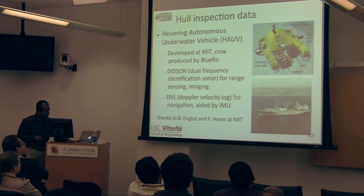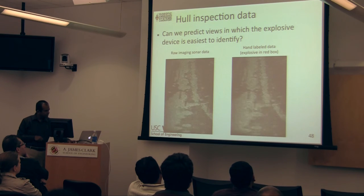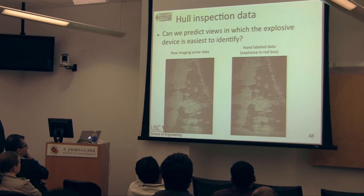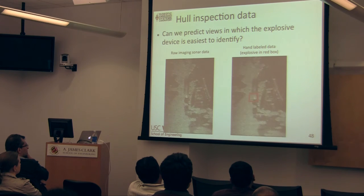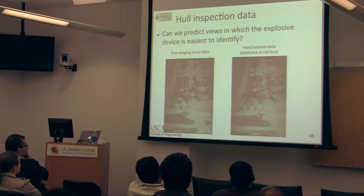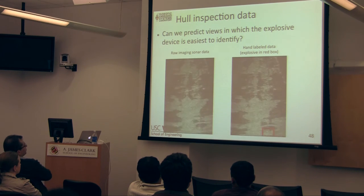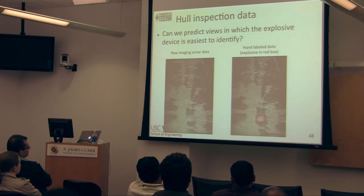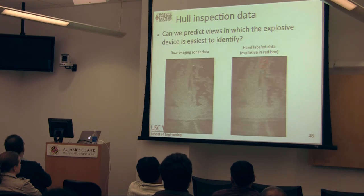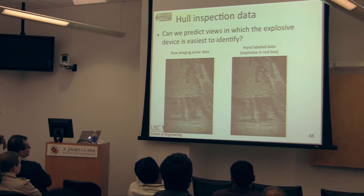And in the interest of time, let me just show you the results. So here's the hull inspection set of results. So here's the raw data, and here's the hand-labeled data, where the explosive is in the red box, right? And we need this so that we have some ground truthing, right? So somebody stared at the data and told us where the object is, right? Now we can build a viewing model, and we can ask which views best reveal the object, and then we can actually test whether it's actually true, right? So there's some amount of synthetic metadata that needs to be created to actually do the testing.